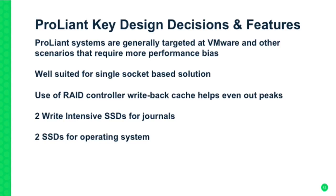Now, I'm not talking 20% faster. I'm talking fractions of a percent. But they do matter because I'm a geek. Can't help it. I do like using the RAID controllers. I put the RAID controllers in. I put write-back caching turned on with a battery or a super cap on them.